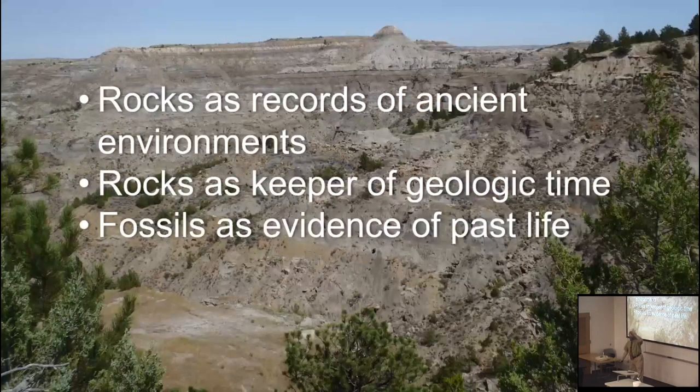So we're going to be looking at a little of the introduction to geology, because rocks, the stuff we study in geology, are the records of ancient environments. So that's important. They are keepers of geologic time, and they're evidence of past life in the form of the fossils within them. So we're going to look first today at how rocks, and specifically sedimentary rocks, form. Then we'll move on to look at how fossils form. Next week we'll look at geologic time, at excavating fossils, and then we'll transition from the physical environment to the biological environment by looking at systems in the life and earth sciences. Okay, so three big key features there.